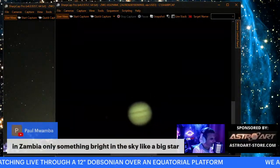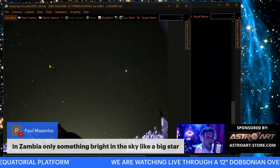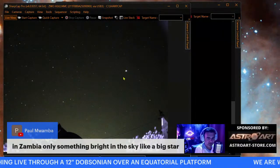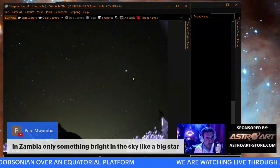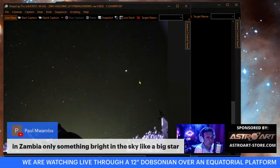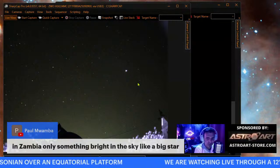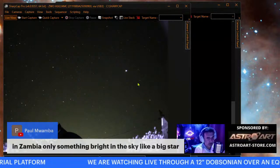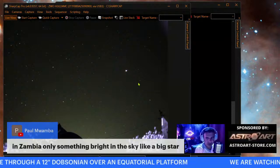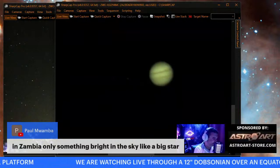Jupiter protects Earth, true. In Zambia, you see only something bright in the sky, like a big star. It is like a big star. Look, I have a camera pointing to the sky. This is Jupiter here, you see? It's like a big bright star. If you know where east is, you look east at the sky. For the people that don't know, look for the brightest object in the sky, it will be Jupiter. Today, Jupiter is the king of the sky.